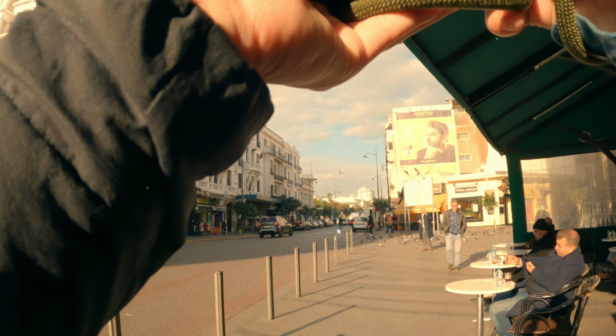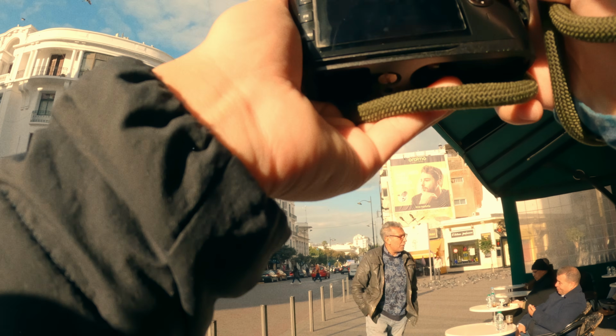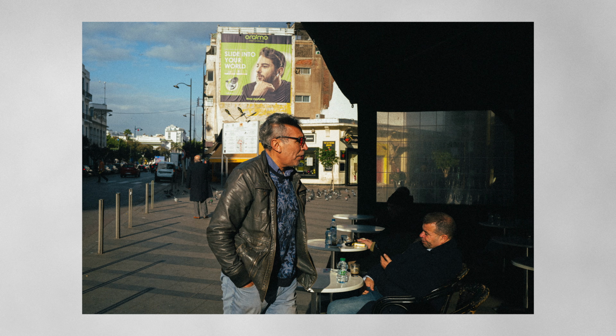I find that there's a huge cafe culture in Morocco. On every street, you can find street-facing, not too fancy, nice traditional style cafes.